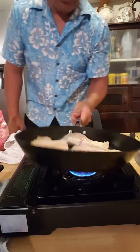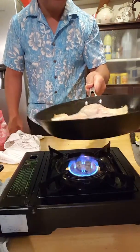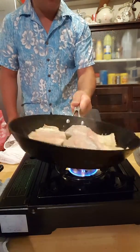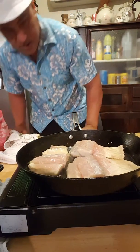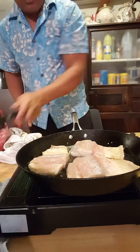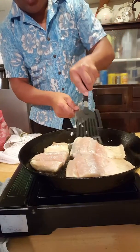Then we just focus on our fish. Here you can do so much at once. So let's focus on that fish. Let me check. I think it's time to turn the fish over.